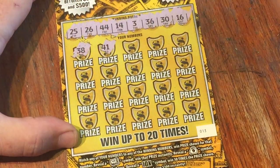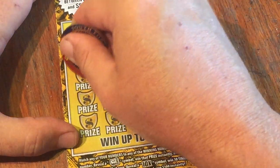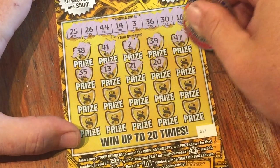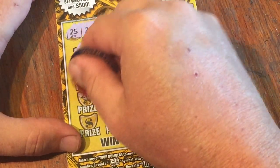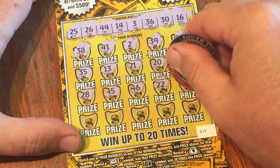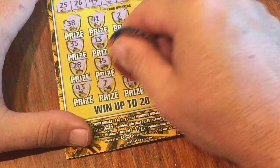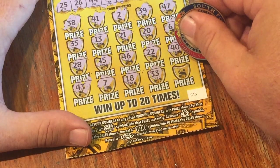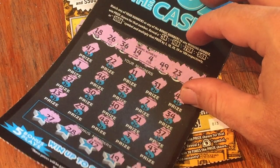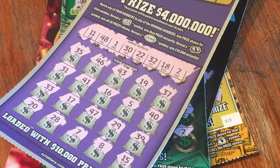No 38, no 41, no 2, no 39, no 47, no 35, no 13, no 21, no 20, no 6, no 28, no 45, no 46, no 22, no 40, no 43, no 7, no 18, no 33, and no number 1. 1, 2, 3, 4, 5. 5 tickets again with not a single match.